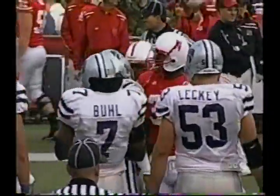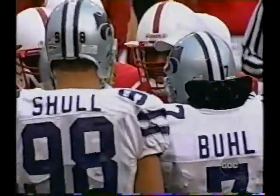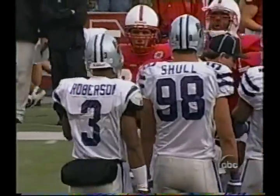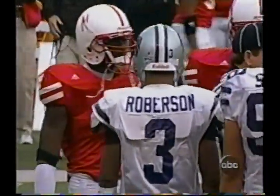We take you to the opening coin toss, and L. Roberson went to the center of the field and said, all right, black shirts, let's bring it on. You've been yapping here for a year now. How are you going to get even in Lincoln? Well, I'm coming to your house, and I'm taking away a W back to Manhattan.